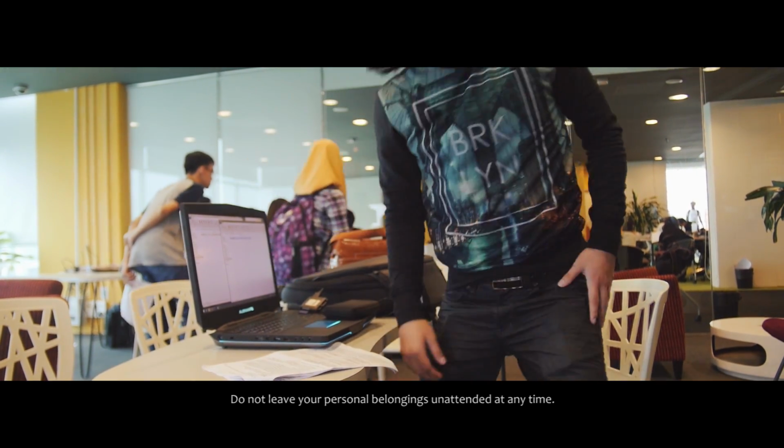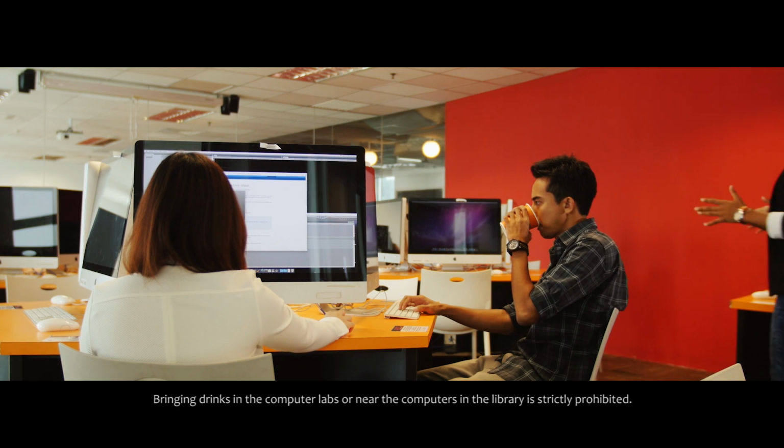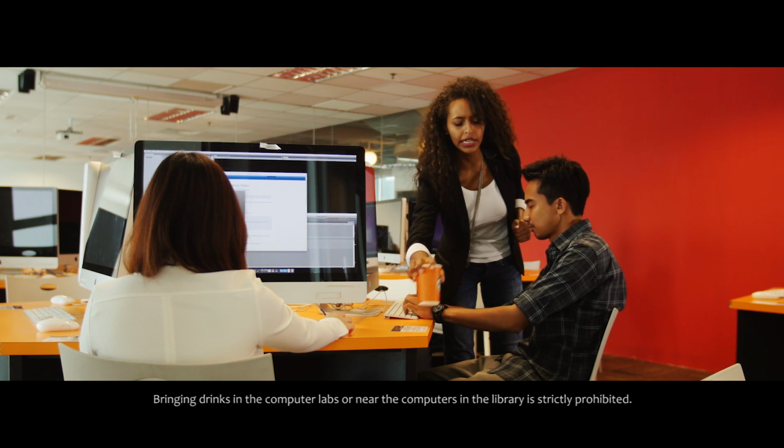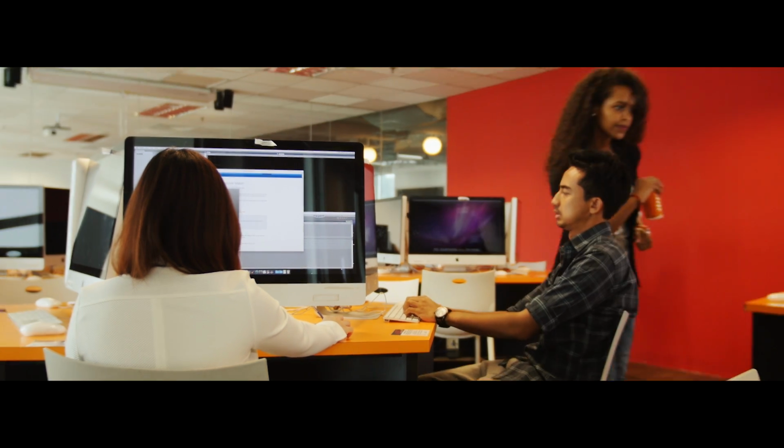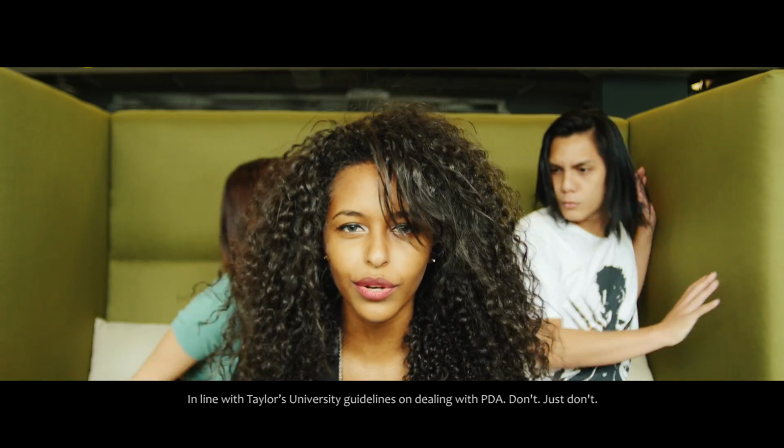Do not leave your personal belongings unattended at any time. Bringing drinks into the computer labs or near any computers in the library is strictly prohibited. In line with Taylor's University guidelines on dealing with PDA, don't. Just don't.